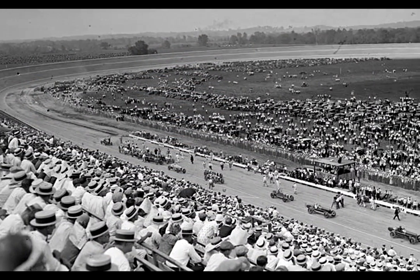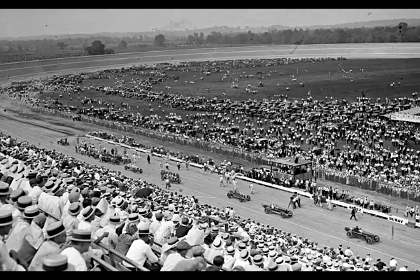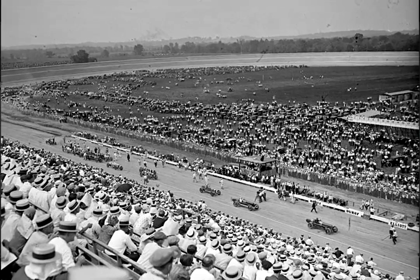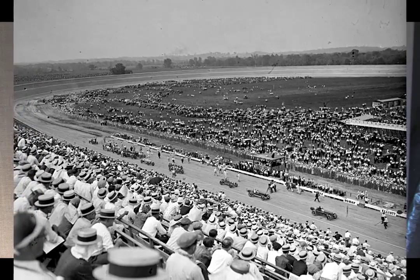So we know the length of the track, we've talked about how much lumber it took to build the track. How wide was the track? The track was 48 feet wide, and it was banked 10 degrees on the straightaway and 40 degrees on the turns.